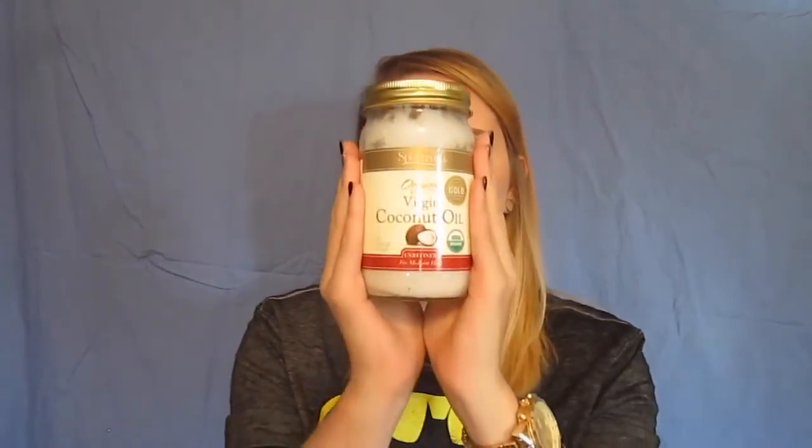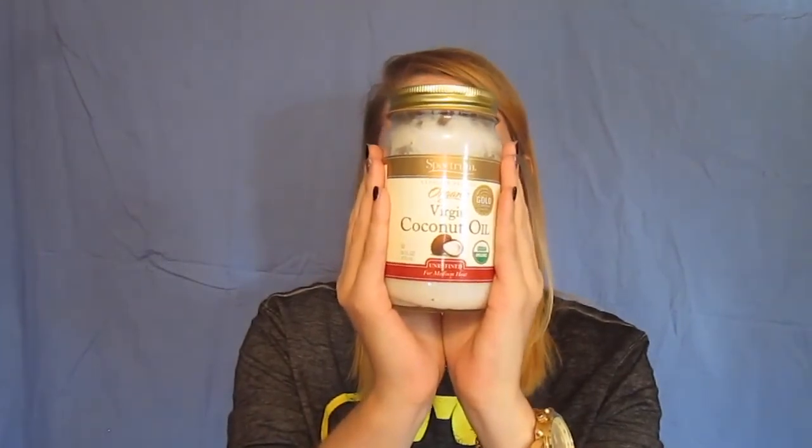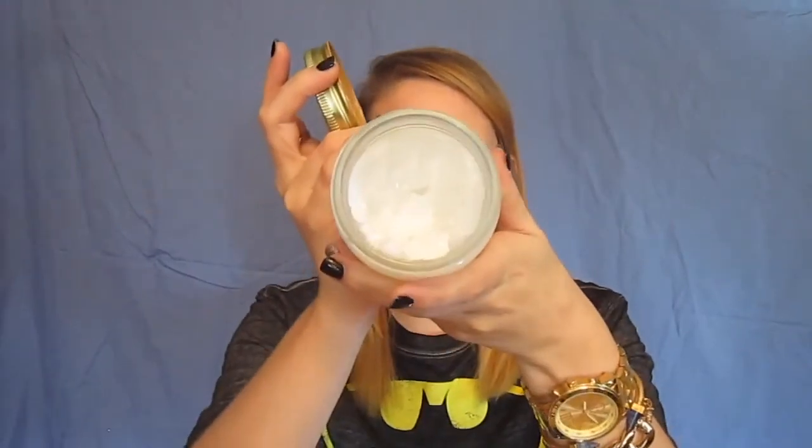If you're getting the right kind, it comes in a jar like this, and it's going to look solid, like so. Even though it's an oil, it is not a liquid until it heats up. So you want to make sure that you're getting organic, virgin, unrefined coconut oil. Otherwise, it's just not what you're looking for. It doesn't have the things in it that your hair needs necessarily. It comes like this, and it is mechanically pressed, naturally unrefined, virgin, organic coconut oil. You can use this sort of oil to cook with, but we're going to use it on our hair.